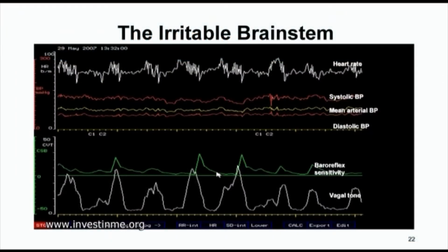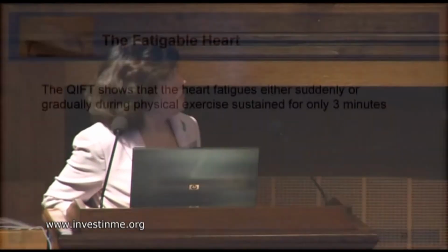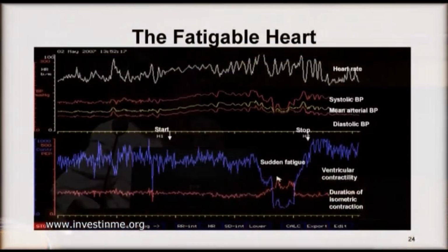And you can see that the vagal tone is showing this in a continuous thing. Excuse me, I won't tell you what all of these things mean. It takes a bit more time. Also, in every patient, we've studied now over 150 patients, there is not one that hasn't shown these abnormalities. The heart fatigues either suddenly or gradually.